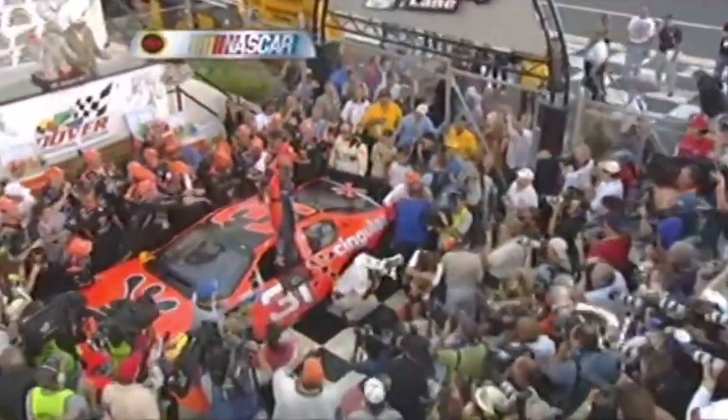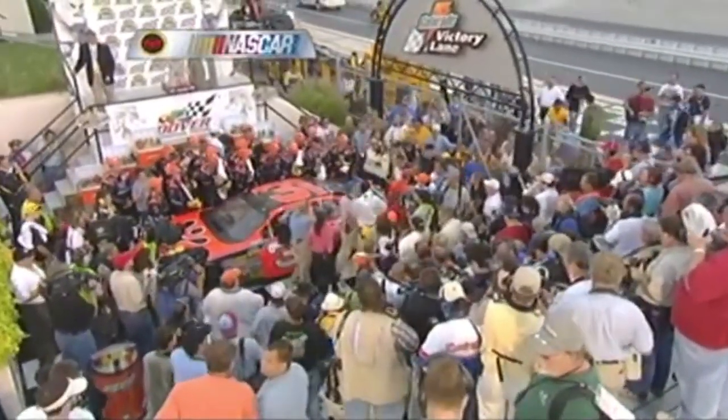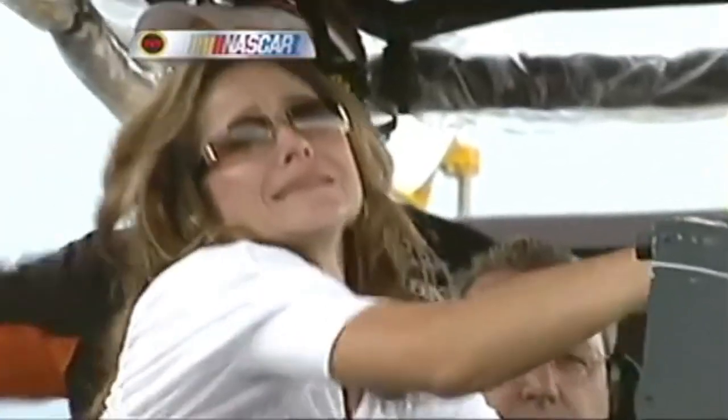18th career win for Jeff Burton. Before the season started, he told the media, I just want to get back to where I used to be. That's at the front of the field. And that's exactly where he finished today. Jeff Burton gets his first win since Phoenix in October of 2001. And those are tears of joy.